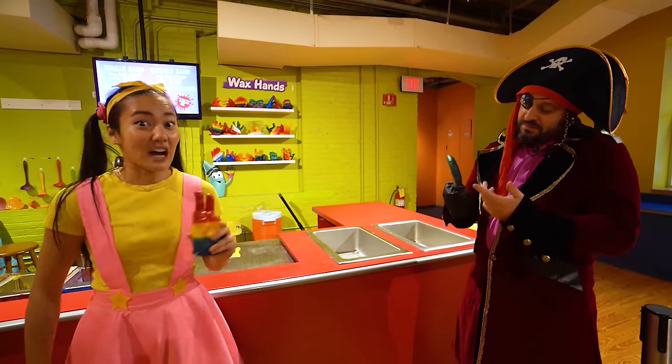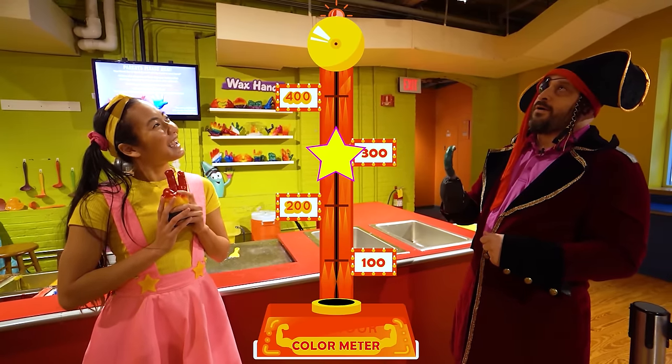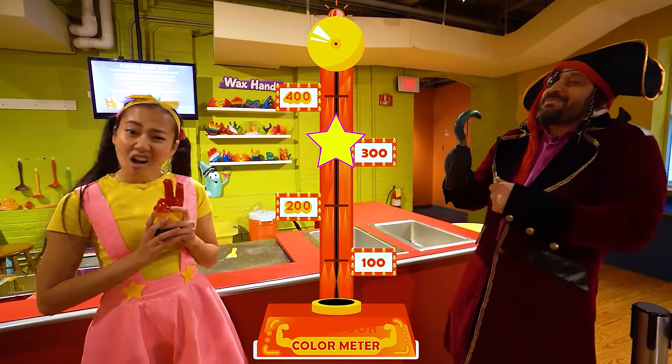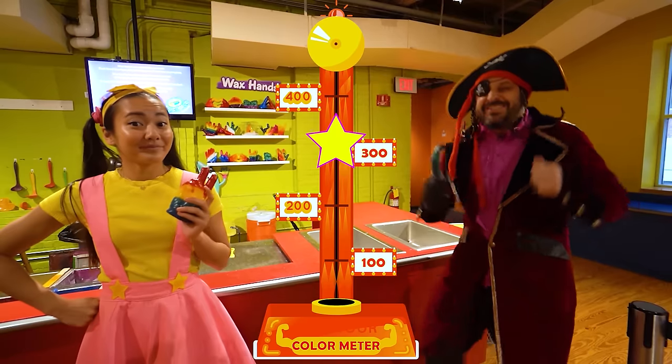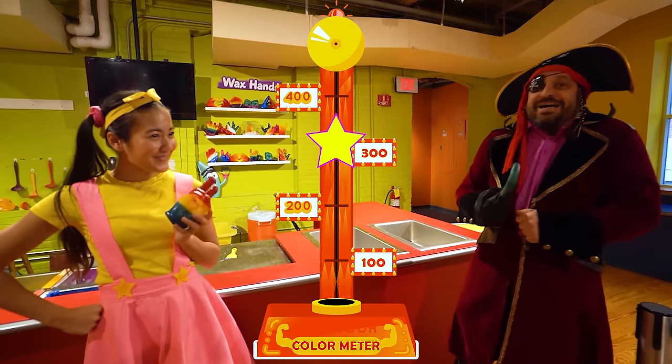I bet I'm at the top of the color meter now. Ellie Sparkles, not even close! Oh, no. Face it, you'll never get to the top of the color meter. It's impossible!